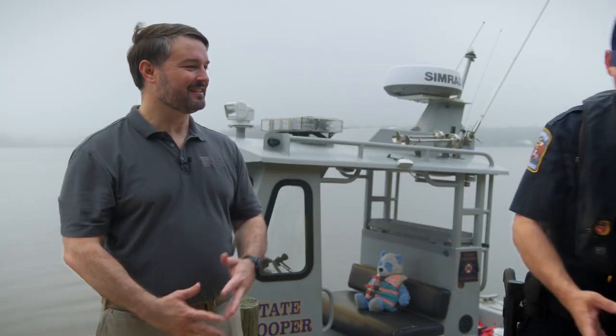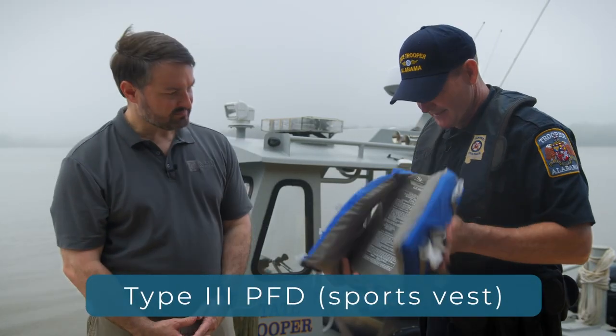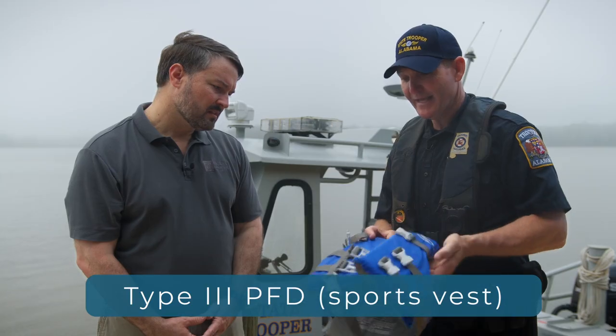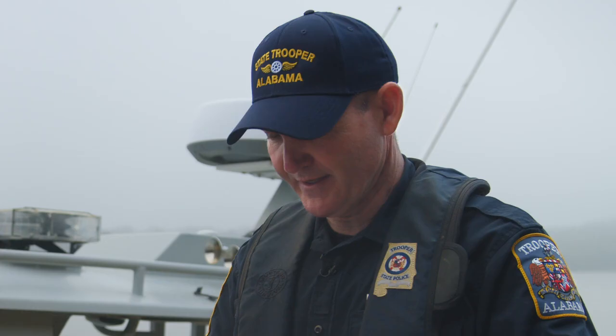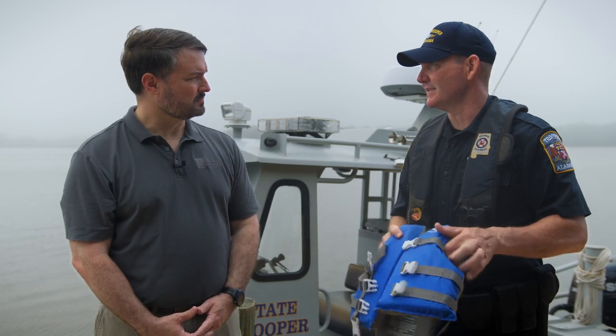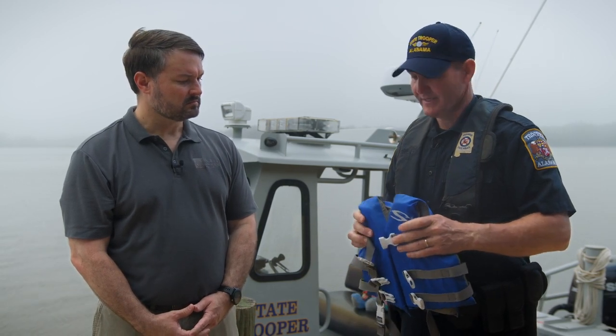The type 3 is next, and as you can see, this one here is a child's, but this is a type 3. It has flotation on the front and the back. If you're unconscious in this one, it's going to float you whichever direction you land. These are more commonly called ski vests, and this is what you see people skiing and tubing with.